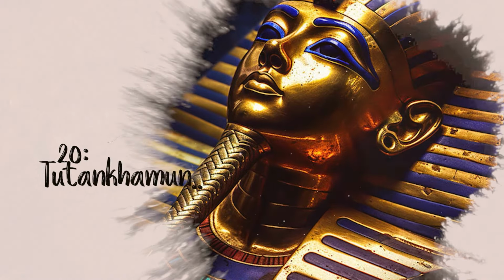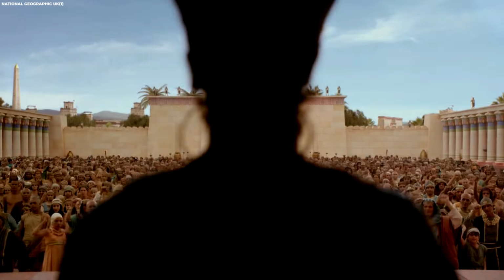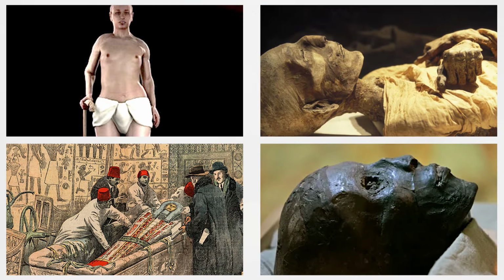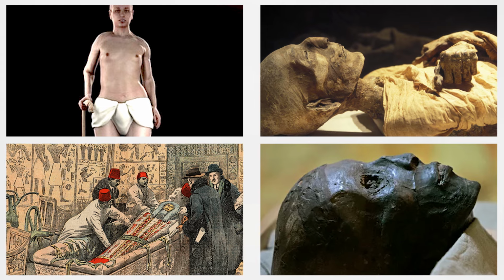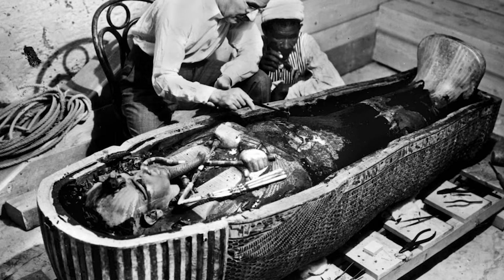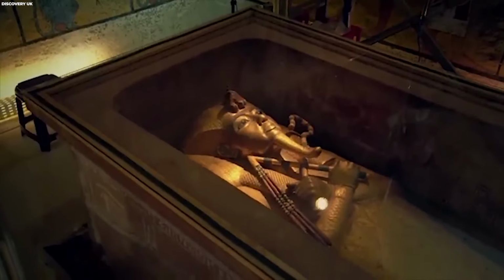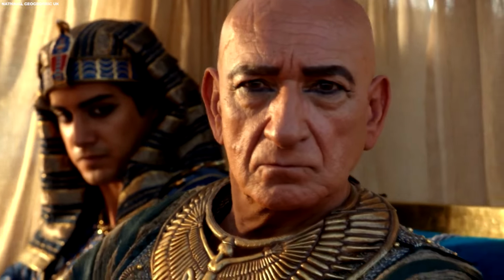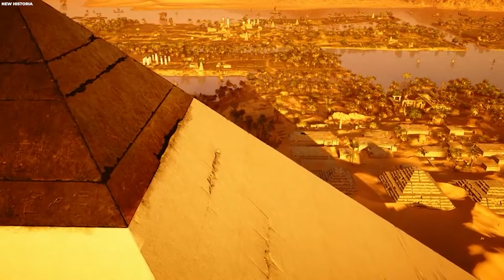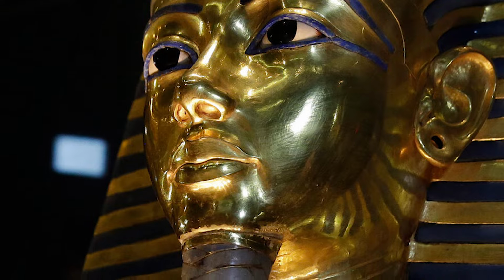Number 20. Tutankhamun. King Tutankhamun, often known as King Tut, ruled Egypt as pharaoh for 10 years until his death at 19, around 1324 BC. He remained relatively unknown to the modern world until 1922, when British archaeologist Howard Carter discovered his intact tomb. The tomb's treasures, intended to accompany the king into the afterlife, provided significant insights into ancient Egyptian life and catapulted Tutankhamun to global fame as the most renowned pharaoh.